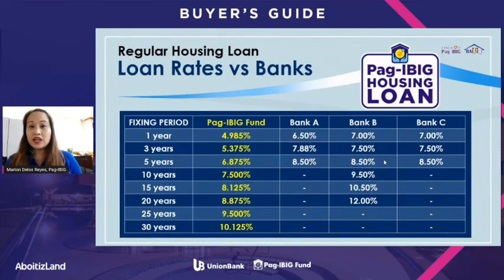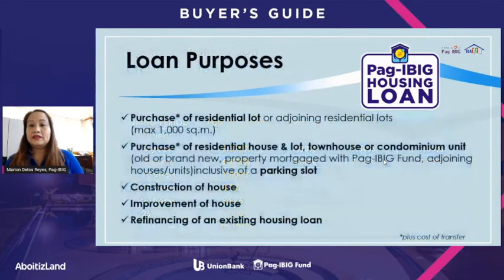So this is also a comparison with the interest rate. This is one of our emphases, that availing of a home loan with Pag-IBIG is more advantageous and very affordable to our members. Next slide, please. Okay, so we have different purposes in availing of the loan.